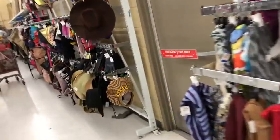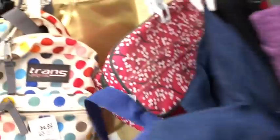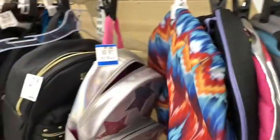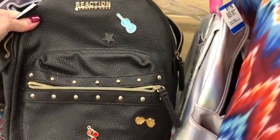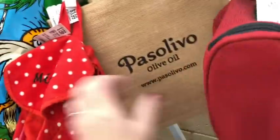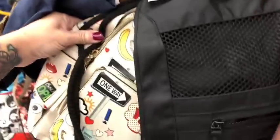All right, let's go down here to the larger bags, like the backpacks, totes, things like that. See, we have lots of resellers in here looking right now. It's a lot different than it was a couple of years ago. It's tripled, quadrupled in resellers now. Her basket was full. I took a quick peek, but nothing that I would have picked up.